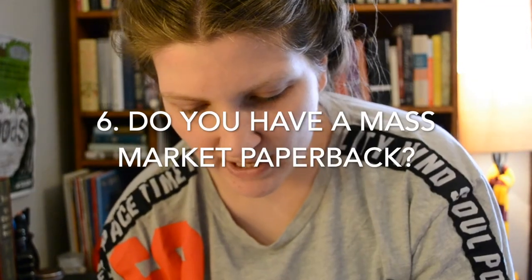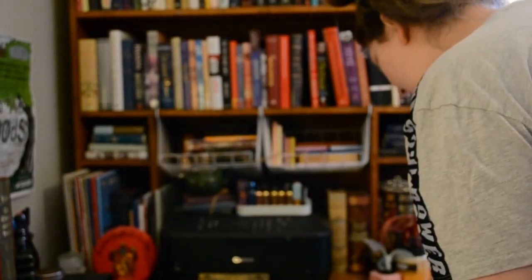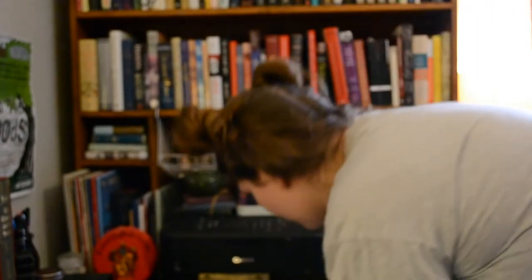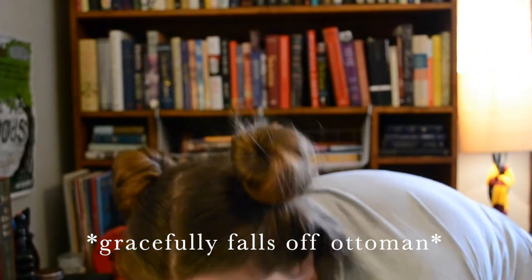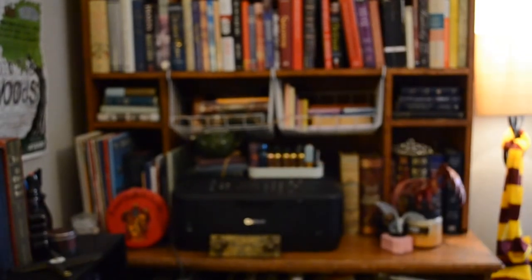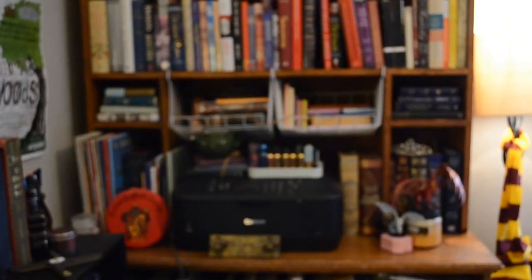So next we have mass market paperback. I have a few of these. Hold on. I don't have a ton. I got some that were gifted. So the first one I saw, which, oh gosh, I missed the ottoman, guys. Holy crap. Okay. I'm okay. This is Eragon by Christopher Paolini. All right, I can't do the ottoman anymore, guys. It's too much. Just deal with the creaking chair.